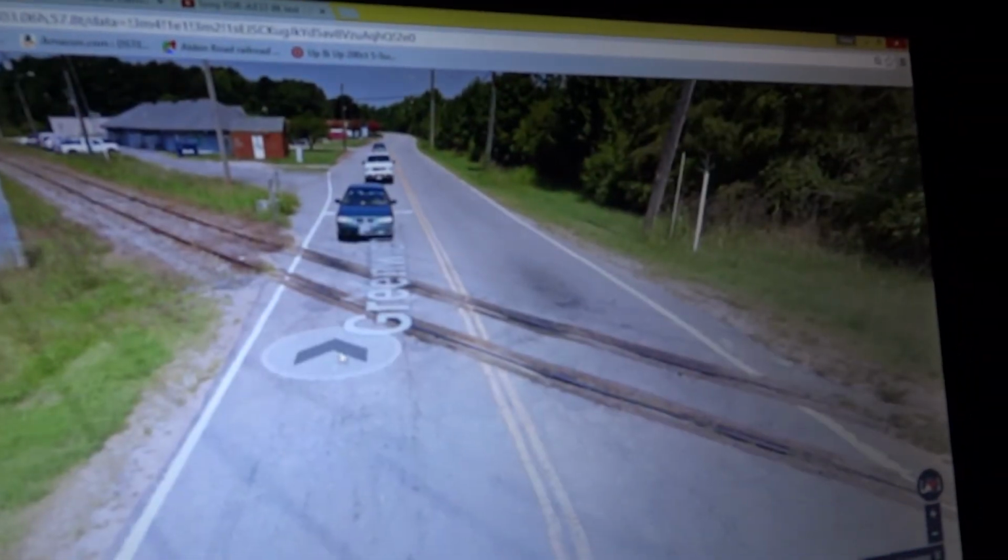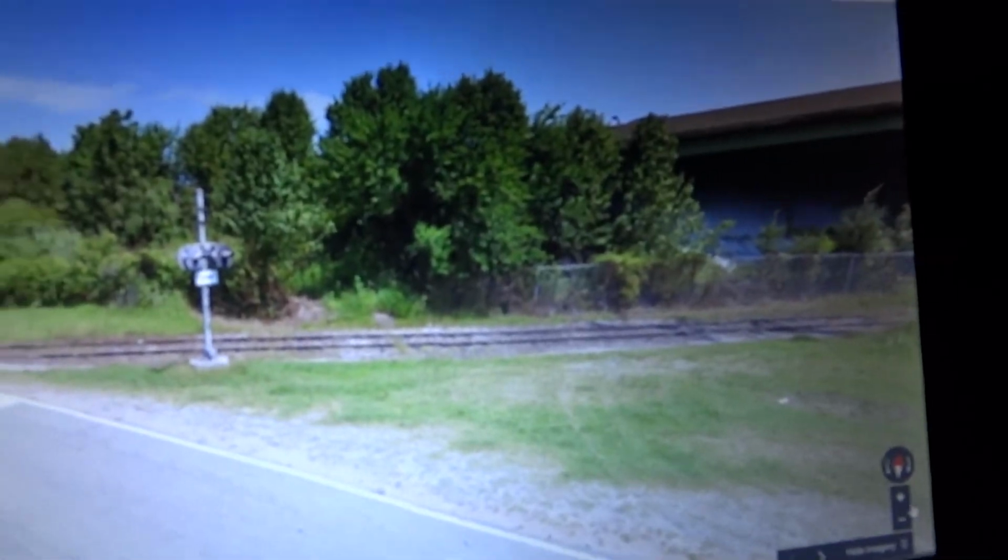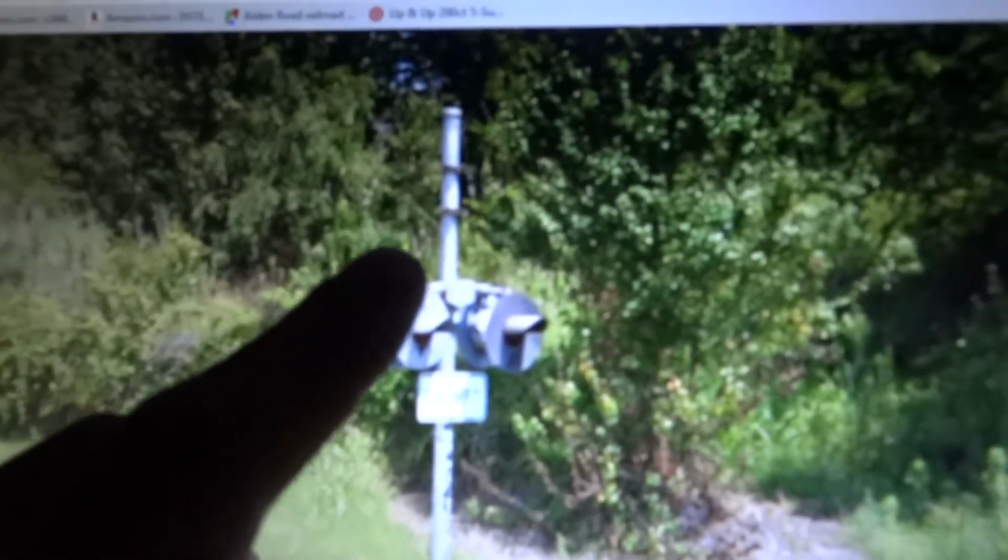But this signal, as far as being in shape is concerned, is comparably as bad as the one at First Colonial. The visors are still intact, but as you can see, the crossbuck is missing. What's really interesting is that one of the crossing lights says Western Colon FS on it, which is back when Federal Signal Industries had their Western Colon division. So anyway, that's all there is to that.